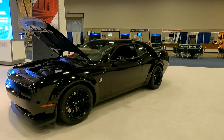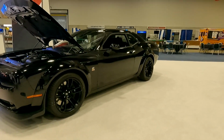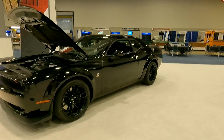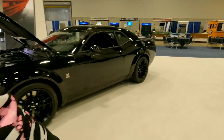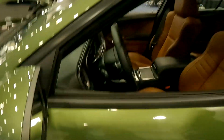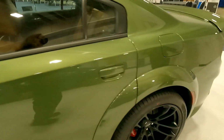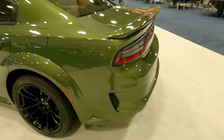I gotta admit, the more I see the wide body, the more I feel like I can't see myself driving the non-wide body version. It has to be awesome. In some instances, brown with green can work. This is not one of those instances, I feel like. Oh, I like it. Well, up to different perspectives.